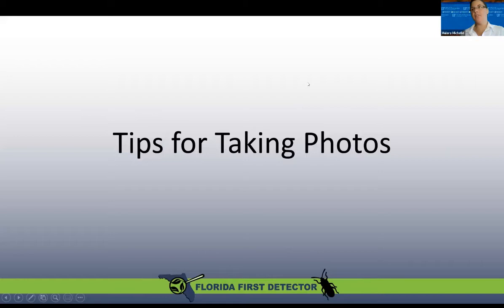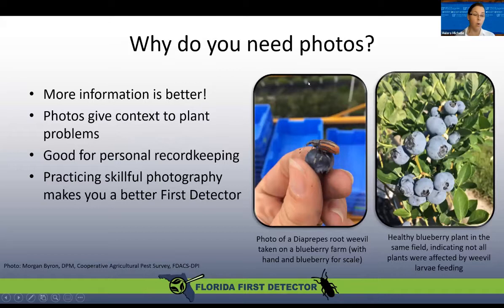So why do we really need photos? Well, obviously more information is better. Including photos with your submission, whether through the distance diagnostic lab or even just for us, can really provide diagnostic clues. Especially if we're sending something to the lab through the mail and it's taking a few days to get there, it likely didn't arrive in ideal conditions. So the symptoms that we might be observing here versus what they may be able to see in the lab might be a little different.